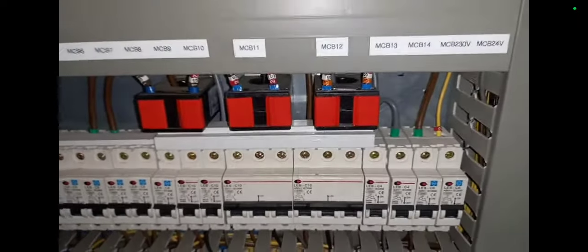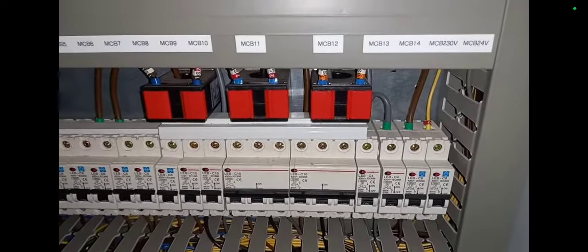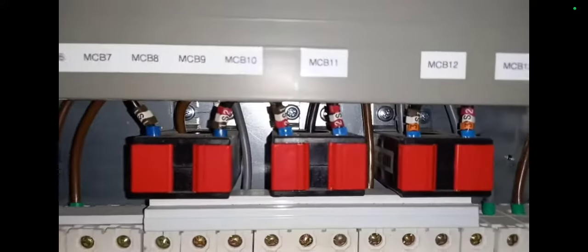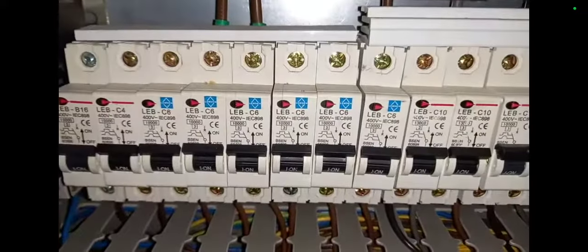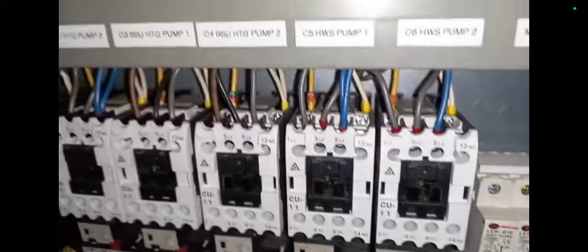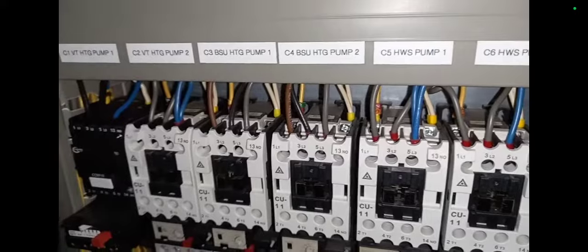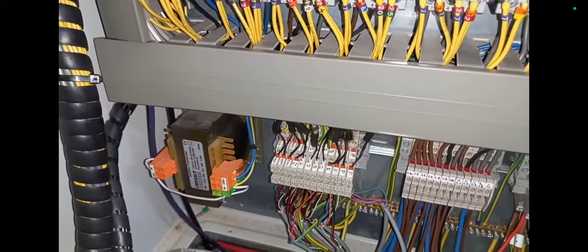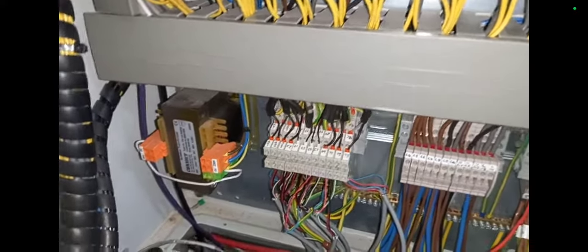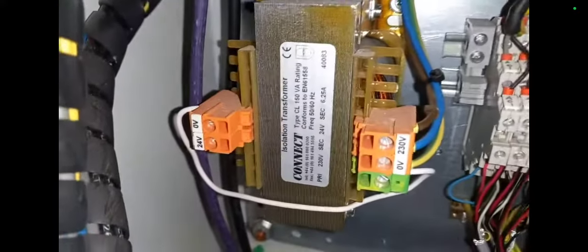And then we have a breaker, more breakers here, loads of breakers, loads of MCBs. What is that? Are those just connectors there? And on the left-hand side over here, we've got contactors. Some of them look like three-phase, yeah, they look like three-phase. And down here looks like a transformer, 24 volts, 0 volts.